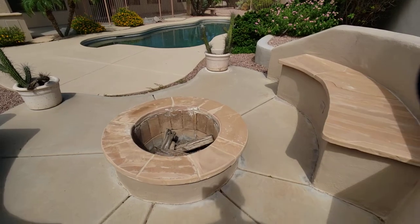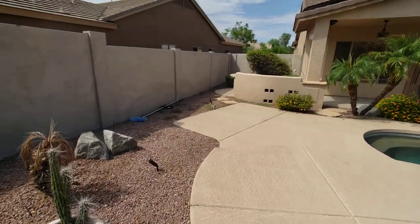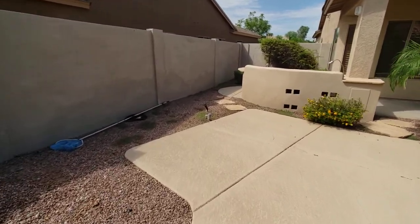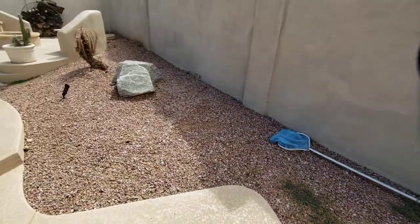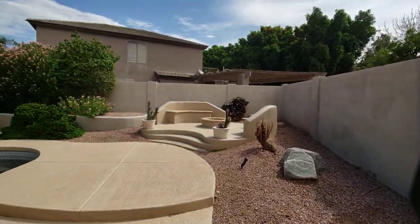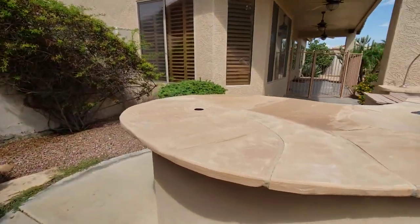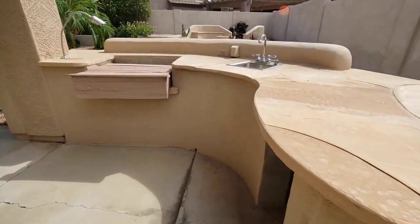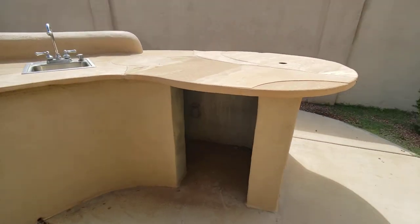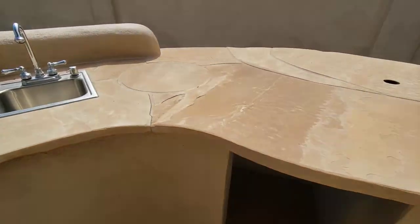And this is not cast. This is a wood-burning little fire pit. This is also natural flagstone. I got a spot for a fridge, and there is electric going to it. Water.